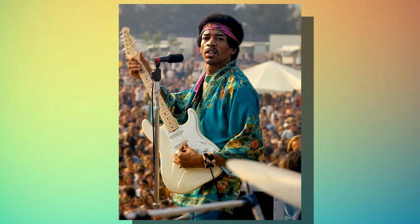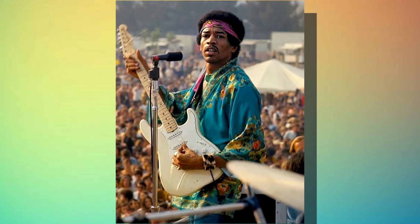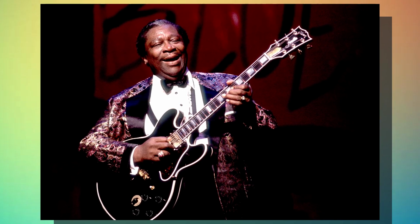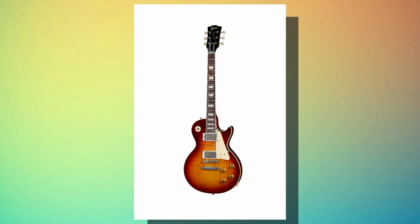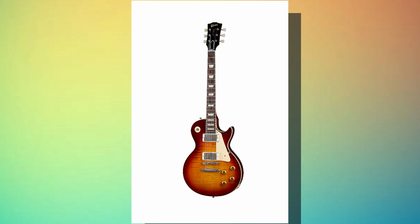Historical significance. Iconic models are tied to music legends. Jimi Hendrix's Stratocasters, B.B. King's Lucille. These guitars shaped genres. Holding a '59 Les Paul isn't just about sound. It's touching history, the collector muses.